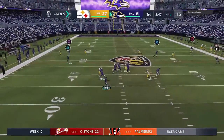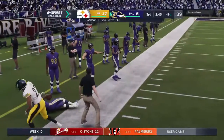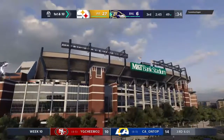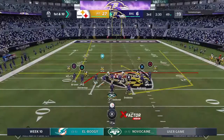Throwing again on second down, Jackson. And a quick throw here, that's complete. And he's out of bounds just before the midfield stripe at the 49. Six yards to pick up, and that's a first down. First and 10 at the 49-yard line.